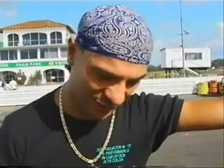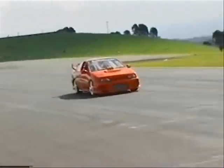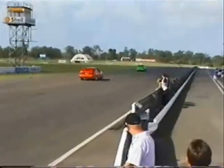As you can see, it's a show car, it's an everyday car. If you're going to show it, you're going to drive it, because you're not going to get anything out of it if you're just going to leave it at shows every day.